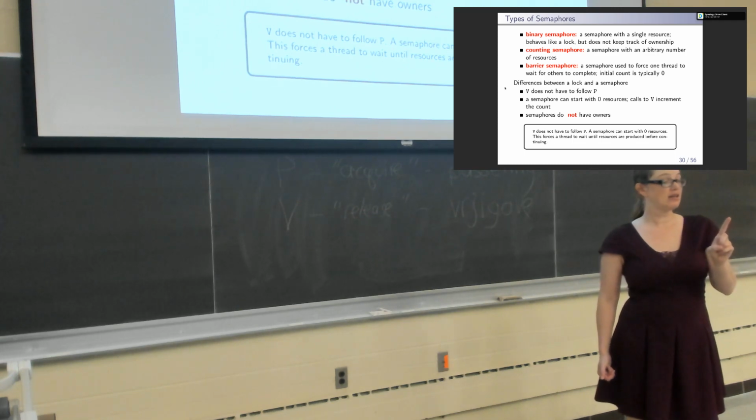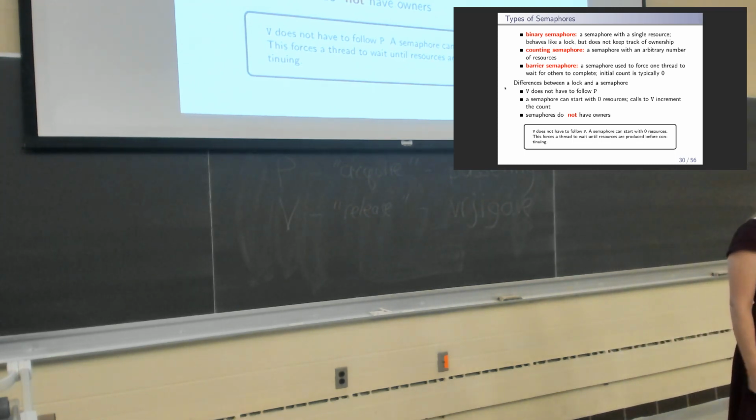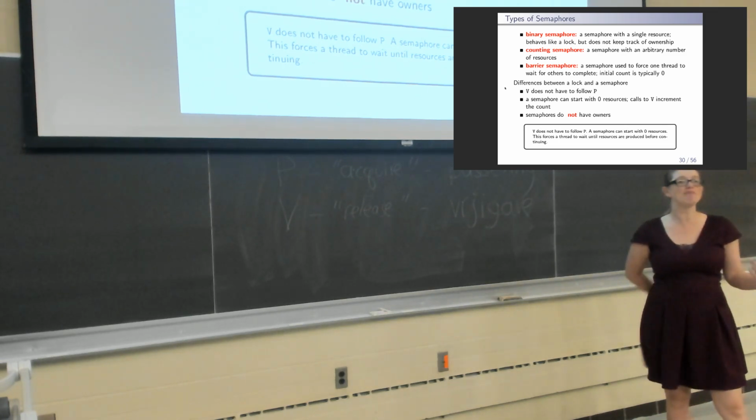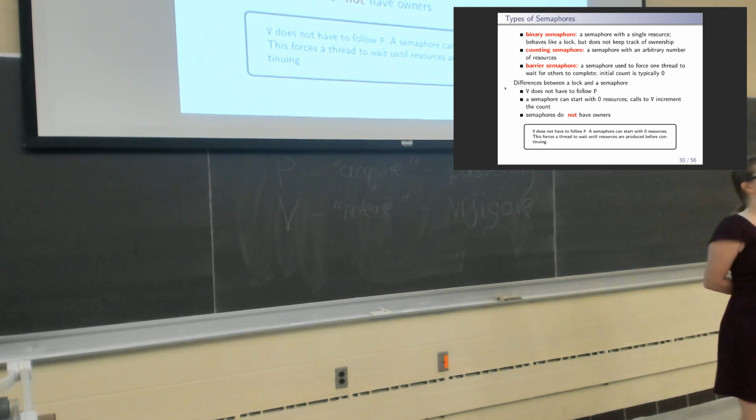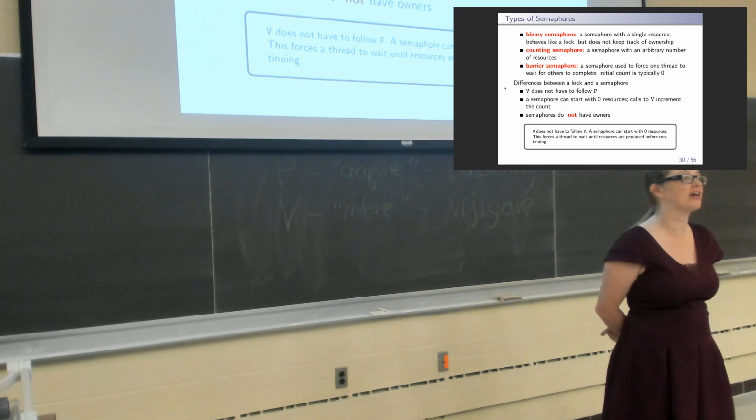But it is on the programmer to make sure they use it correctly. There are no rules with the semaphore that say you can't V a semaphore 100 times. When you V a semaphore 100 times, you just increment the number of resources 100 times. So if you are using a binary semaphore as a mutex, be careful. Make sure you're not accidentally V'ing the semaphore too many times, because then you don't have a lock.